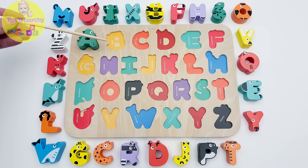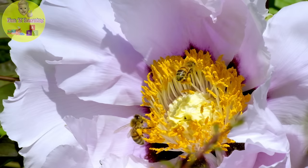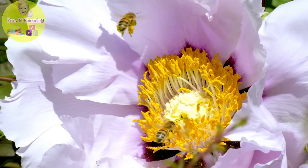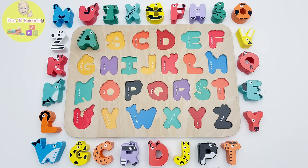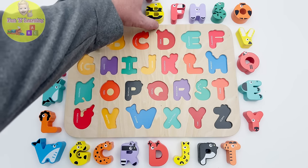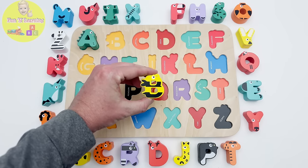This is the letter B. And it's the color yellow. It says B, like in bumblebee. Do you know that bees have 5 eyes and 6 legs? And that they are cousins to ants? That's cool, isn't it? So, we have to find a cute little bee-shaped bee. Here it is. B is for bee.